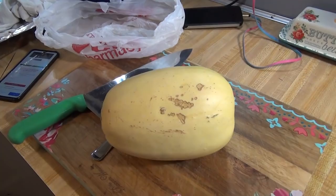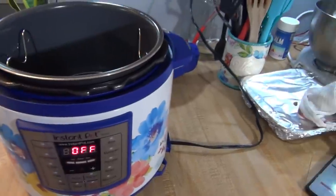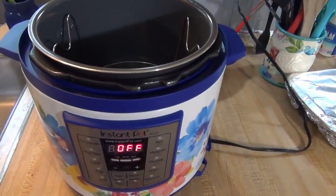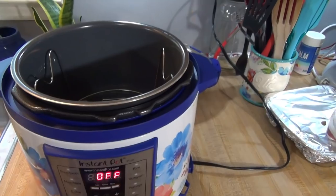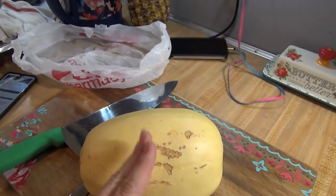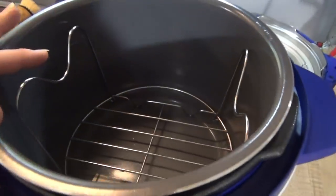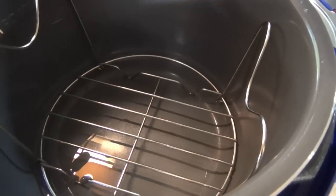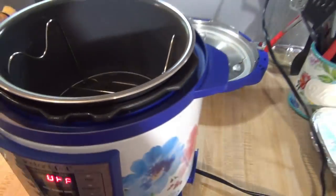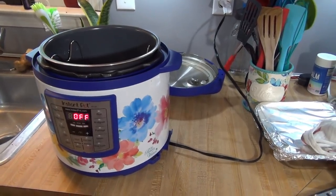And I'm going to do it in my Instant Pot. I did that once and it didn't turn out quite as tender as I wanted it to be. I looked at some other recipes and it says if you want it to be really tender, to do 8 minutes. So we are gonna try 8 minutes. I'm gonna cut this in half, scoop out my seeds, place it in my Instant Pot. I've got a cup and a half of water in there underneath the trivet. Then we're just gonna put the lid on and cook it on manual for 8 minutes.